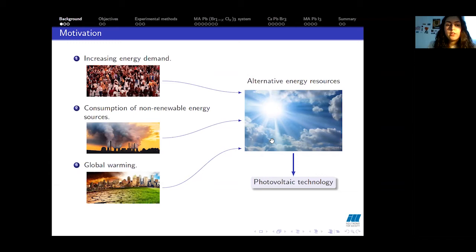Then we have the second problem, that we're currently relying on fossil fuels, so we're consuming non-renewable energy resources. That is an issue because we're running out of them. And the third issue is that these non-renewable energy resources produce greenhouse gases that contribute to global warming and pollution and so on.